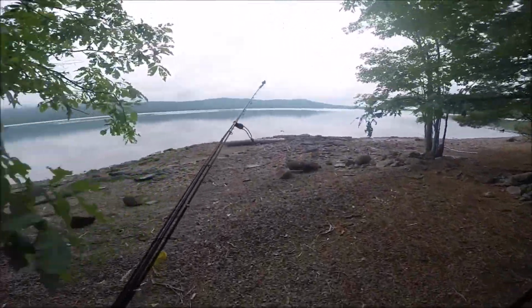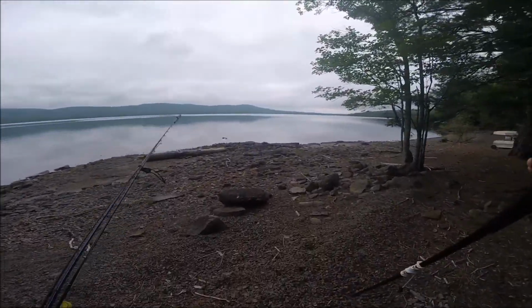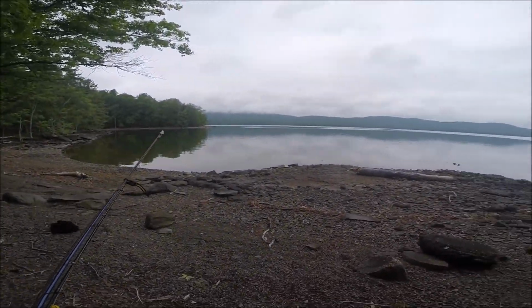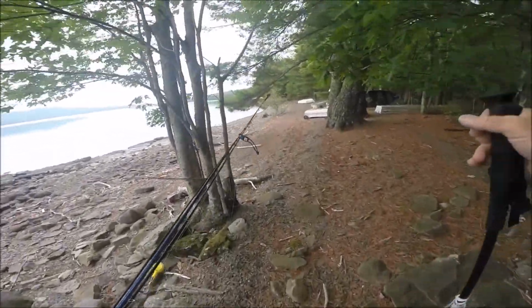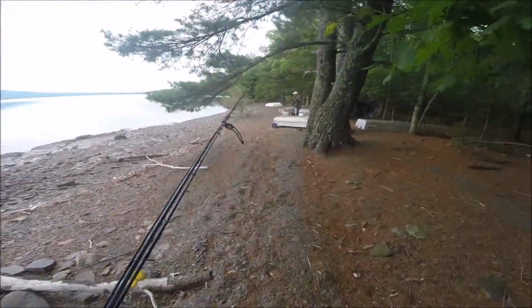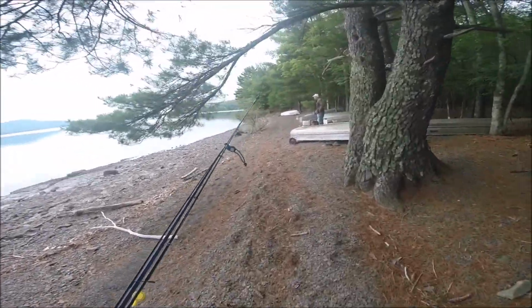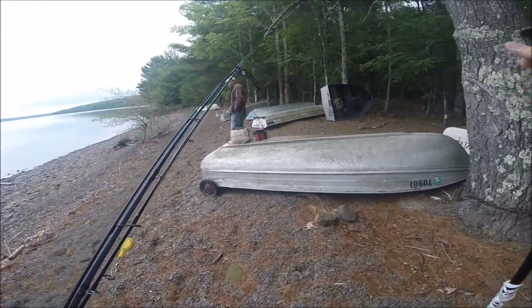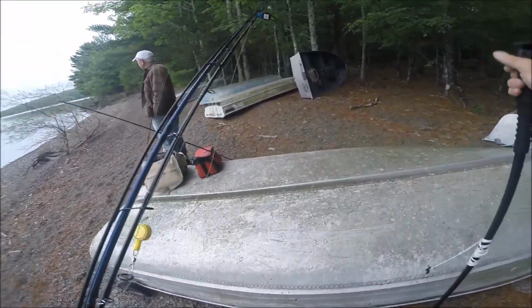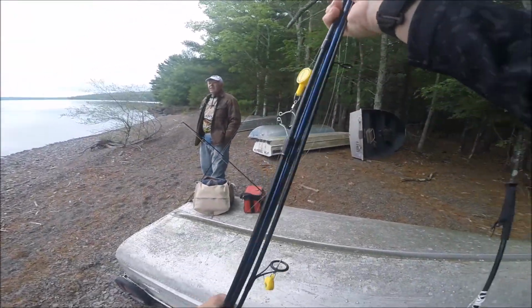Now we're coming out to the reservoir. Beautiful area, isn't it? Gorgeous. And this is where the boats are. Anybody alive under it? No surprises today. No snakes hiding in the trees. That was a little scary.